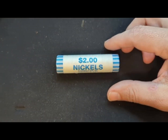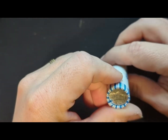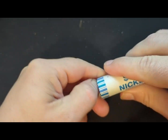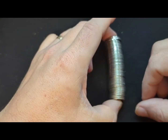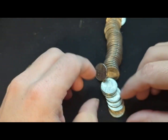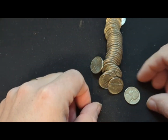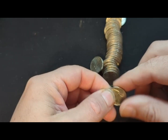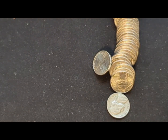Alright folks, here we go with bank branch B. First roll, circulated, probably 1970s, 1980s, nothing particular. We'll see how these rolls handle. And there we go. Nothing jumping out at me. A couple older ones here at this end. But let's just see. We'll do this roll together and just quickly see if there's anything of excitement. Pull out my cheat sheet here.